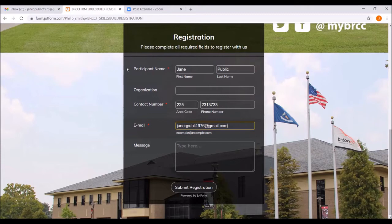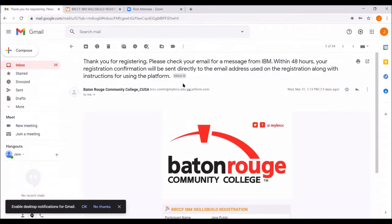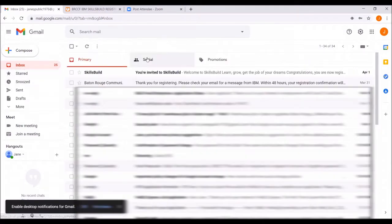And then you need to go to your email box, where you will see one email here from Baton Rouge Community College, which acknowledges that you have signed up. And it's also telling you to wait. So it takes about 48 hours for you to get the email from IBM, which gets you access to their platform. So we already did this, and here's this email from SkillsBuild.